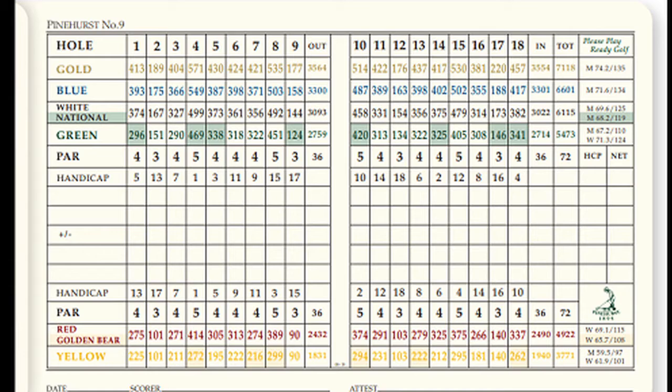This isn't your home course. The third is a challenging medium-length uphill par 4 that will play a club more on your approach. Beware of the fairway that runs left to right. Too far right, and the trees will block your approach to a large crowned green with a false front.